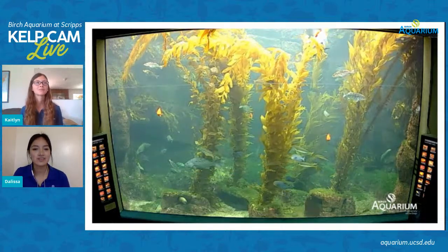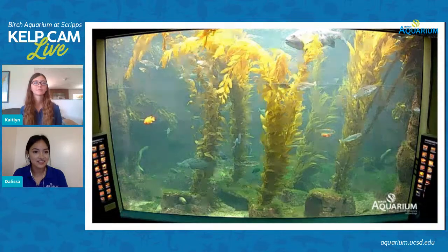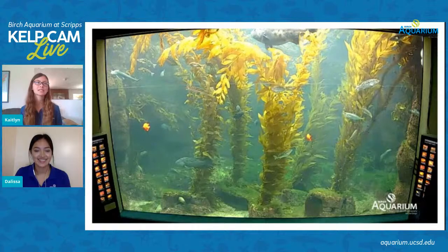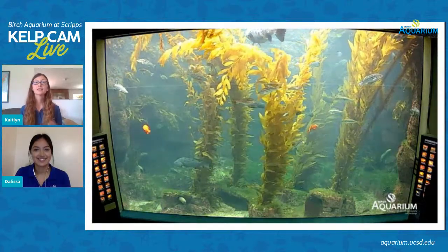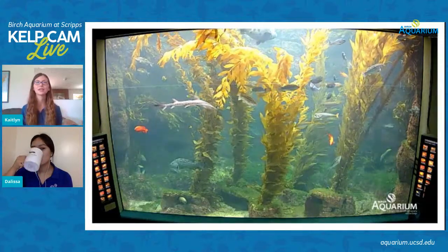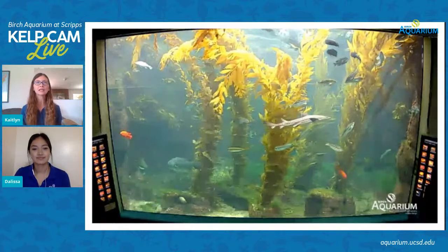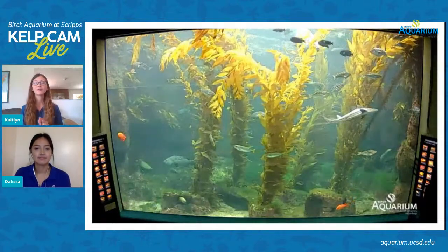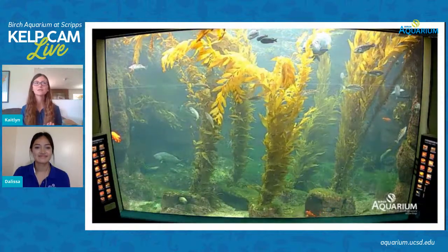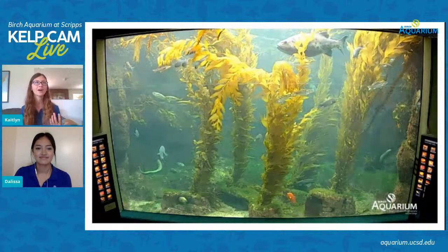One thing, Kaitlyn, you mentioned was the cleaner fish. Do you know of some other species of cleaner fish that we have in this tank? Yeah, it's possible that you might see something called a senorita fish. If you ever go to the aquarium, there's a whole tank for the senorita fish, so if you get a chance to look at them, please do. Senorita fish are kind of orangish pink, and they are very famous and very popular in kelp forests and even reefs because they like to clean parasites and bacteria off of other fish.